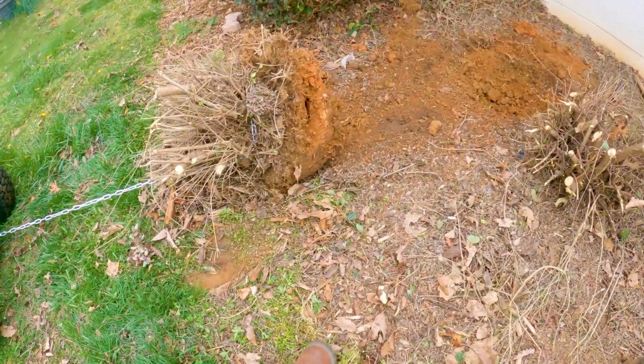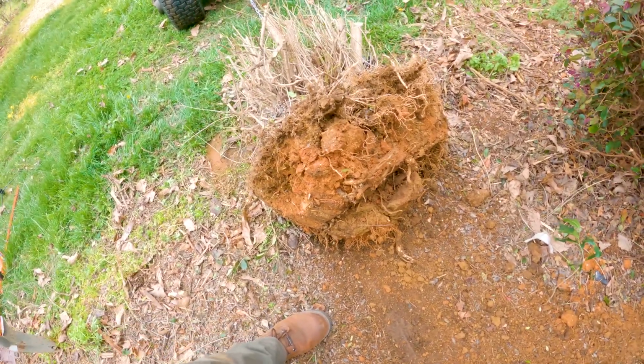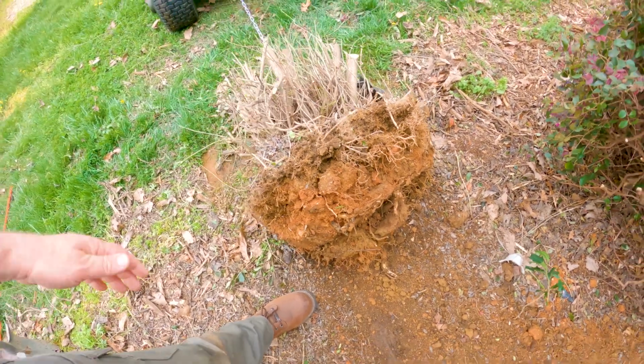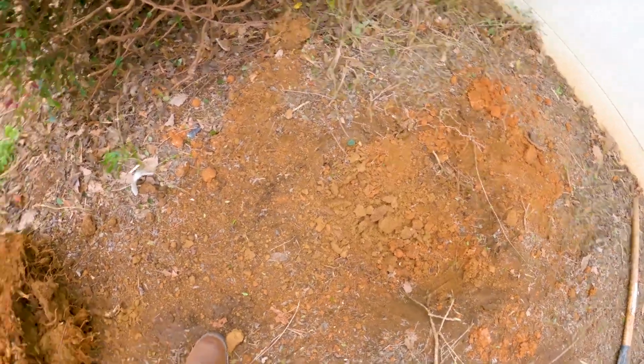I just got to see what in the devil was holding that in the ground. There were some brutal roots in that. Folks, that's how my hand looks there. That's how big and bad that root ball is. Holy crap. Root slayer tried.